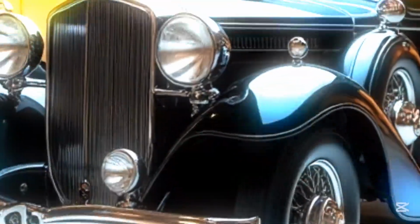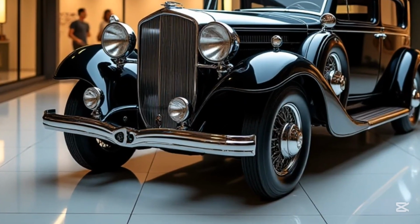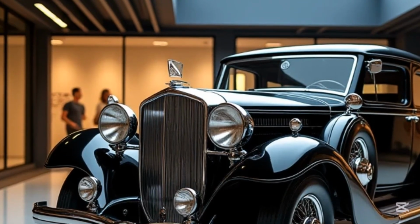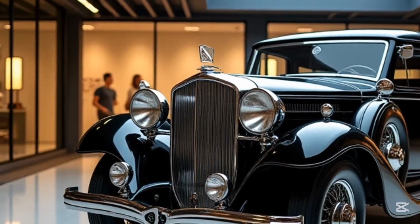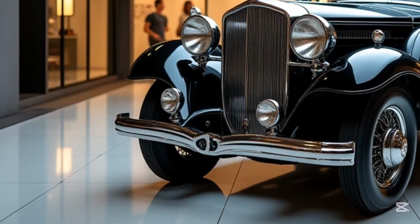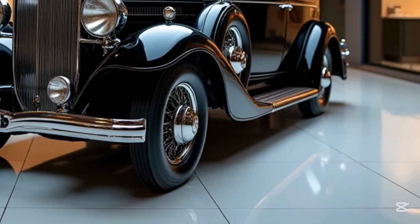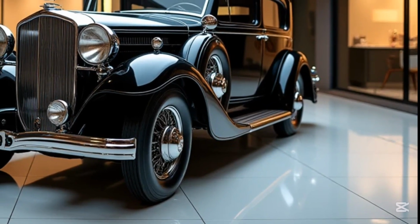Today, the 1942 McLaughlin-Buick stands as a symbol of a bygone era, an era when cars were built with meticulous craftsmanship and timeless design. Whether you are a classic car collector, an automotive historian, or simply a fan of vintage automobiles, this rare beauty is a testament to the golden age of car manufacturing.